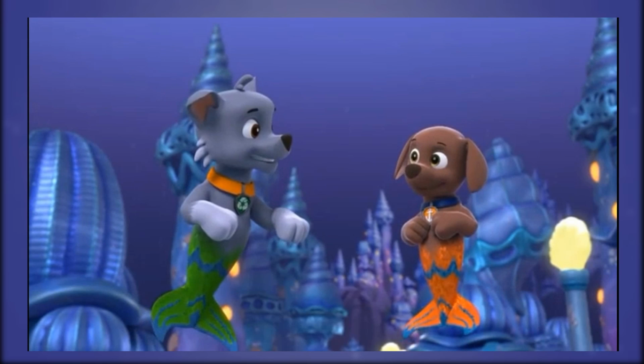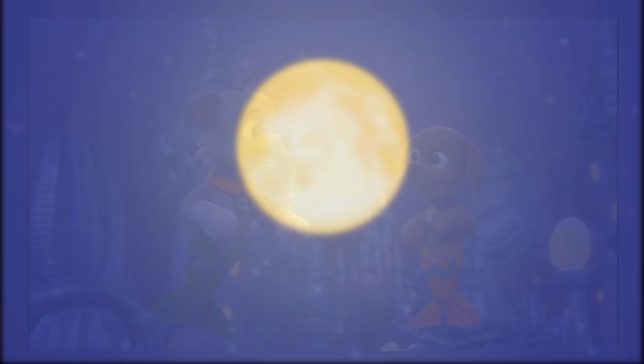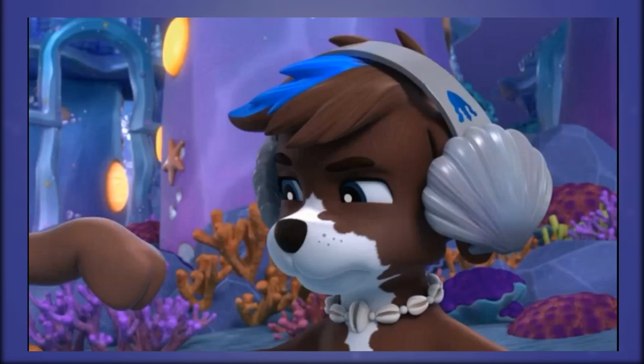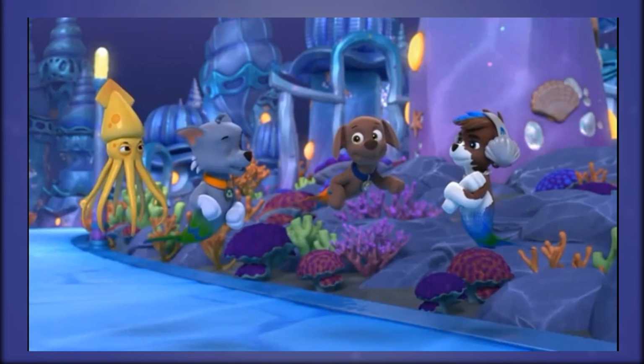Moving away from Coral, let's talk about this scene with Rocky, Zuma, and Moby. First of all, Rocky and Zuma briefly interacted with one another, which is a blessing to see as we rarely see these two have conversations in the series nowadays. Again, it was brief, but it's better than nothing at all. So Rocky and Zuma try to interact a bit with Moby, and this is rare because we don't see the pups interact with the villains much when they get into confrontations.